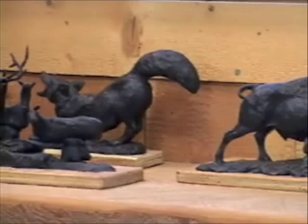And a lot of these are little models where I work out the composition and the form of the piece before I start a little larger clay model. Uh-huh. And then I have another, our old calving barn that I remodeled into a big studio that I do monuments in. And I do great big pieces. Oh, my goodness.